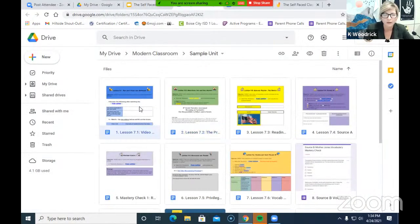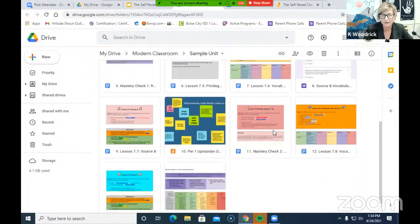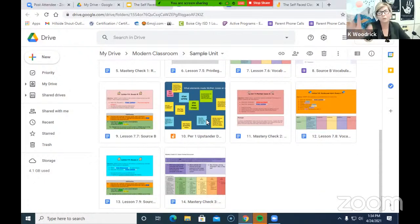So lessons can be short lessons. They're watching a video here. They're doing a thing on symbolism here. This is the Amanda Gorman poem here. Again, it's color coded. The mastery check for the Amanda Gorman poem is here, and it's color coded. They do another lesson. Yeah, they do a vocab lesson. There's a mastery check on vocabulary here. There's a Jamboard thrown in there. You guys have access to all of this stuff.